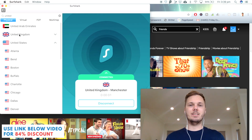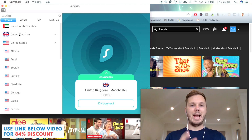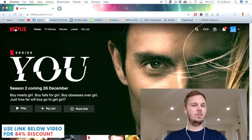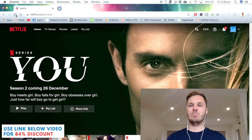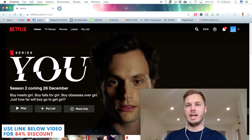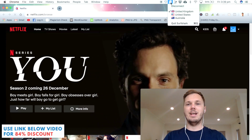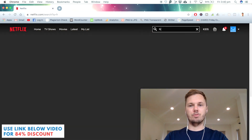And once it does connect, this will connect my entire laptop, including all of my browsers as well. And as you can see, this is highlighted in green, and this just lets me know that I'm now fully connected. So what I can do now is navigate back to my Netflix homepage, and then I'll refresh the browser. And this will then put me onto the UK-based version of Netflix. So just to show you guys, I actually am connected to Surfshark. I can just go ahead and click on this little icon, and as you can see, I'm connected to the UK. So now I can go ahead and search for Friends.